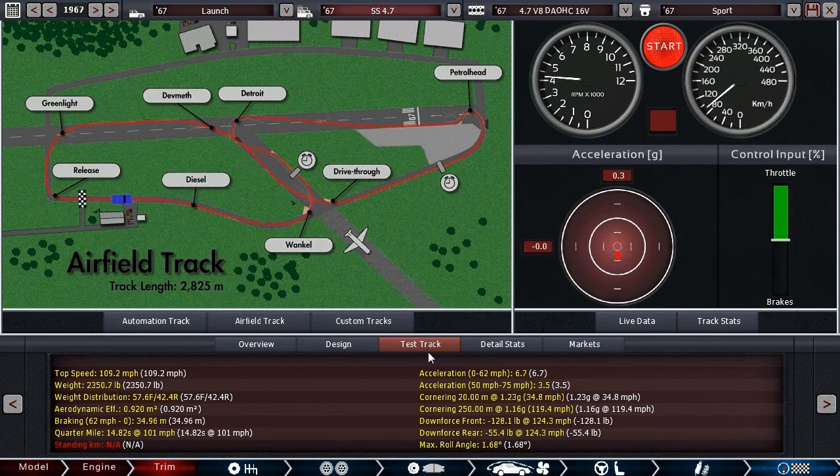It has a quarter mile of 14.8. Standing kilometer isn't giving a value, which I find to be odd because it should definitely be able to do that. Unless it's got too much lift in the front and it's pulling a Mercedes down the Mulsanne. I'm not sure, but that's neither here nor there. Top speed is 109, so it's definitely a little limited in its top end, but very quick to 60 and pretty quick in the quarter mile.